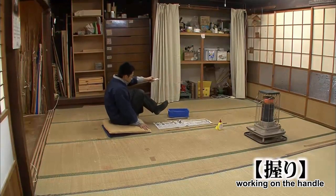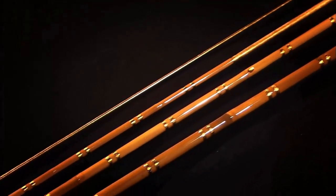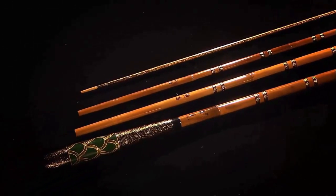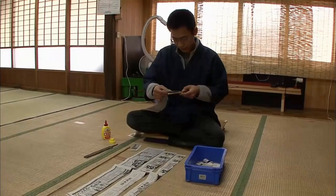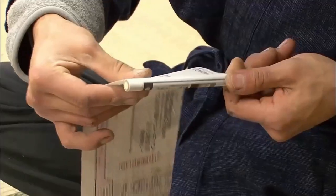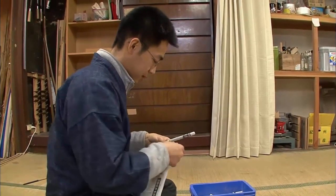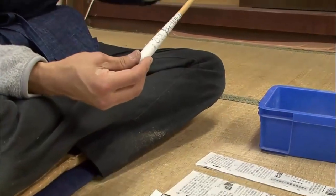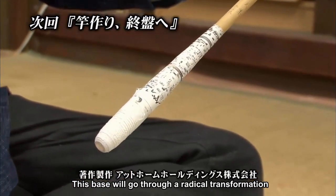On this day, he will be working on the handle. Hera fishing rods are, of course, for fishing, but they also have value as pieces of art, and the handle is where that art comes alive. Surprisingly, he is using newspapers. It is easy to handle because of its softness, and it is also useful for adjusting the thickness of the handle. Later on, this base will go through a radical transformation.